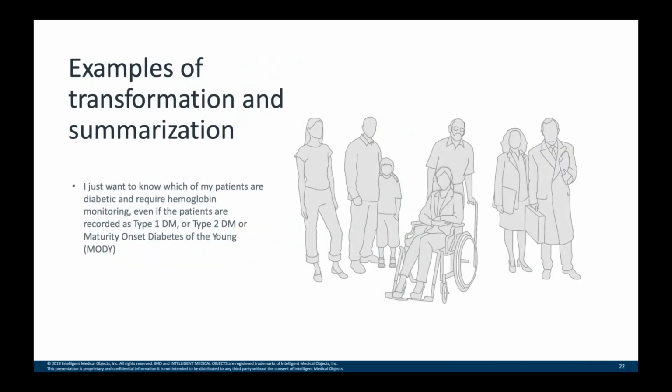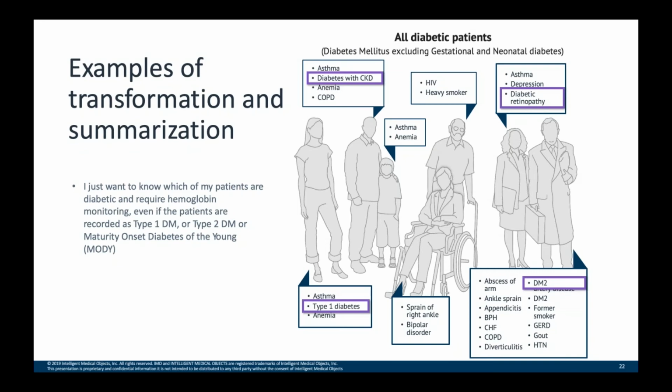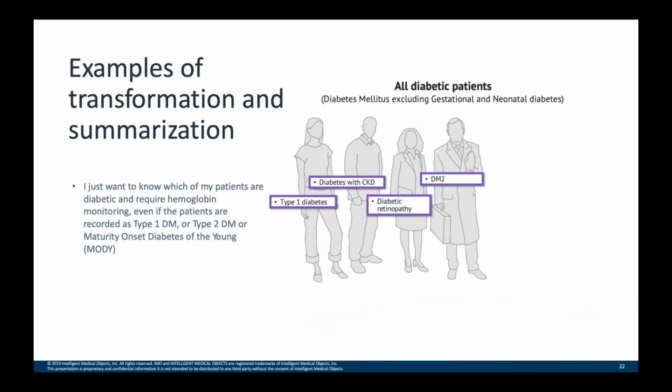There are many possible examples of data transformation. I have spoken about a few of these documentation issues in the past, and when you document disease states in the medical record, they can be quite specific. For example, IMO has 14,000 different ways to capture diabetes mellitus or variations of it in the medical record. If I want to trigger a rule to ensure that all my diabetic patients all have the proper hemoglobin monitoring or eye exams, I have to roll up all of those diabetes together. And the definition of diabetes used for that rule is actually a different definition of diabetes than the diabetes diagnoses, which might be the exclusion criteria for a rule to use, let's say, a beta blocker after a heart attack.